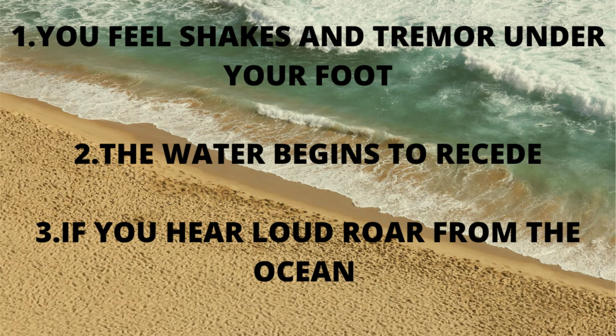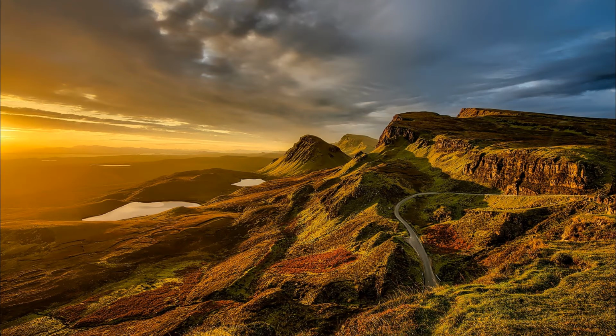You feel shake and tremor under your feet. Number 2. The water begins to recede. Number 3. You hear a loud roar from the ocean. Be alert to any warnings made by a local authority. Tsunamis can strike very quickly following an earthquake, so the quicker and higher you get up the hill, the better. If you have a lighter emergency pack, you will travel faster. You don't want to be lumbered by an enormous suitcase.